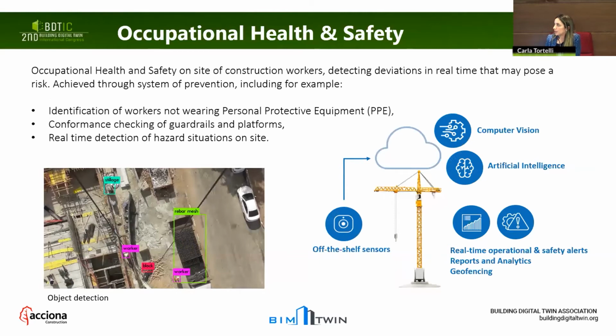We also have health and safety. One of the use cases, not the only one, is to identify in real time any type of risky situations on the site. By installing cameras on the crane, you can try to detect if a worker is not wearing protective equipment, for example, or if there is non-conformity with guardrails or falling hazards.